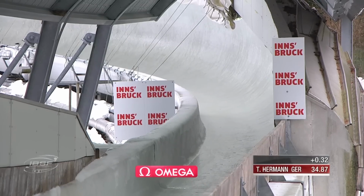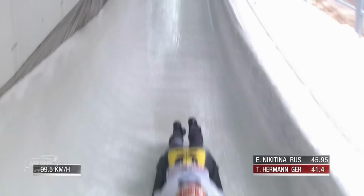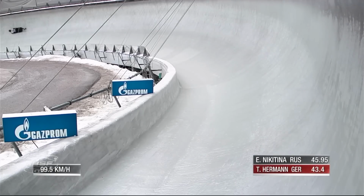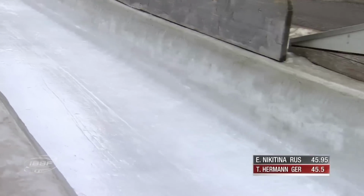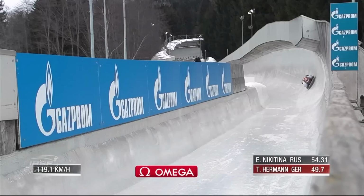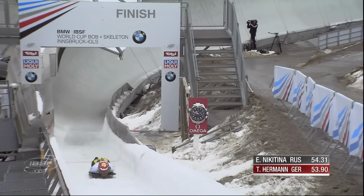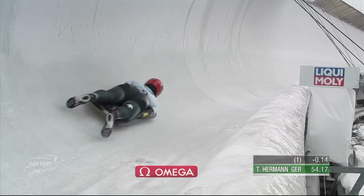Marion Trott never took a medal here. Yes, in fact, the only German to medal here in years has been Anja Huber, and that was when she had the fastest start in the field. Tina had the fastest speed in Kreisel, 99.5 on the exit of turn 10. This is big speed. Wow, 74 miles an hour from Tina. Just like we were saying, the Germans can build speed at the bottom. And finally, she takes the lead.